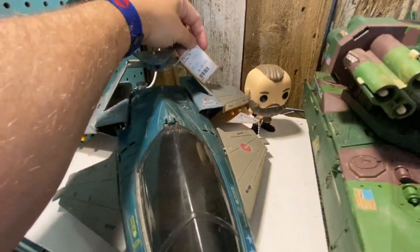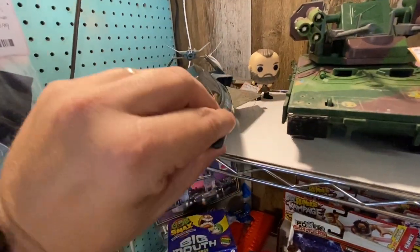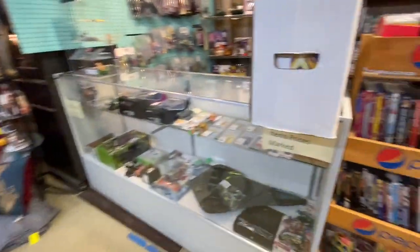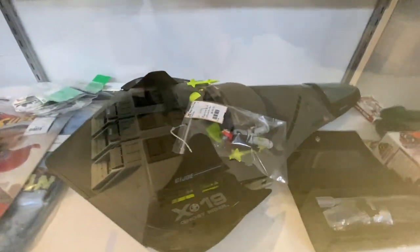And for his Hurricane here, looking at that price, for how badly it's discolored, it does have most of the missiles and everything, and it does not have the driver. So, like I said, he's a little high on a lot of things. I'll keep an eye out if he drops those down.